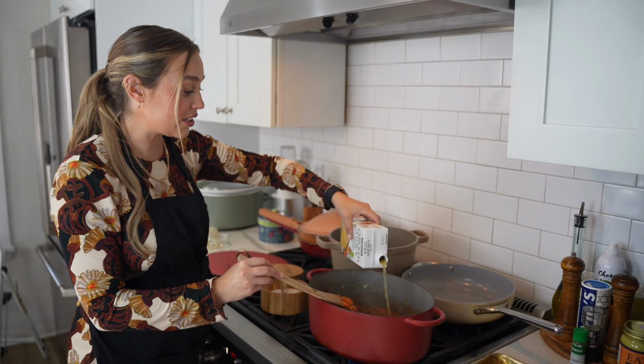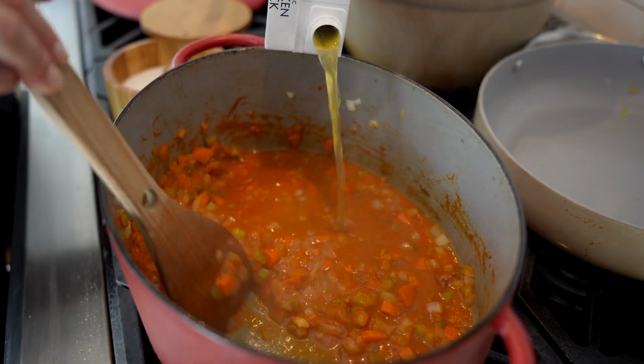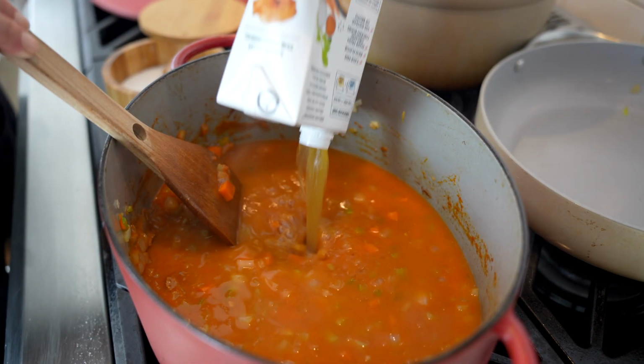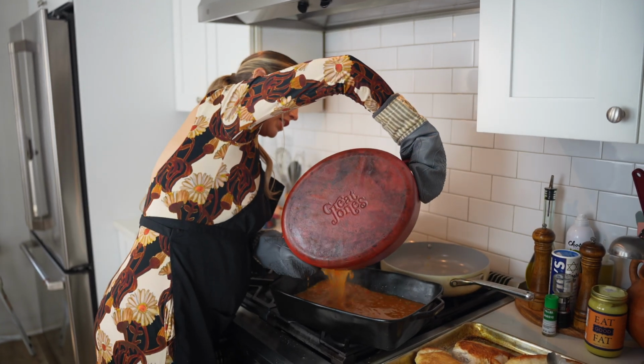And now we're just gonna add our stock. I'm just stirring this together. This will become your gravy. It's gonna sit in the oven for so long that it's gonna just turn into this thick, sexy, chickeny mixture. And transferring this liquid over to a baking dish.